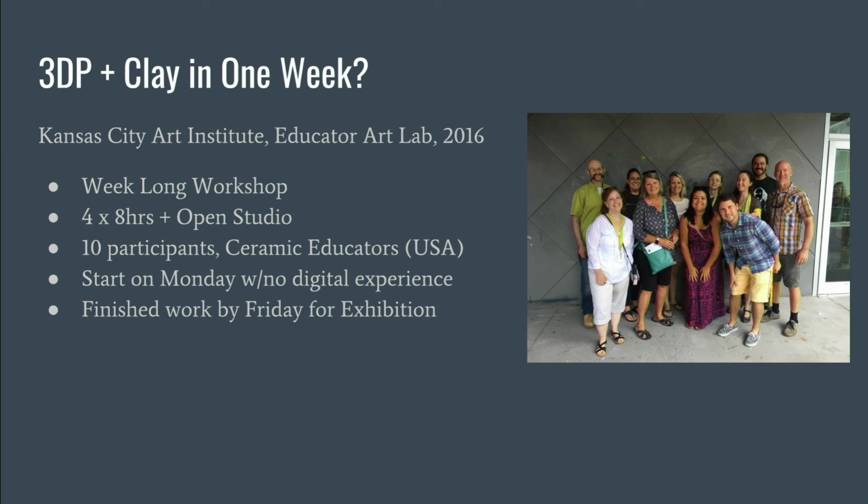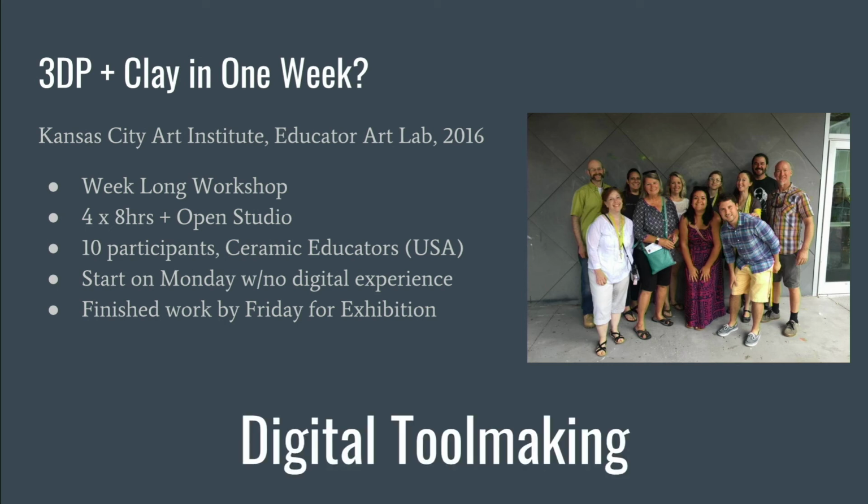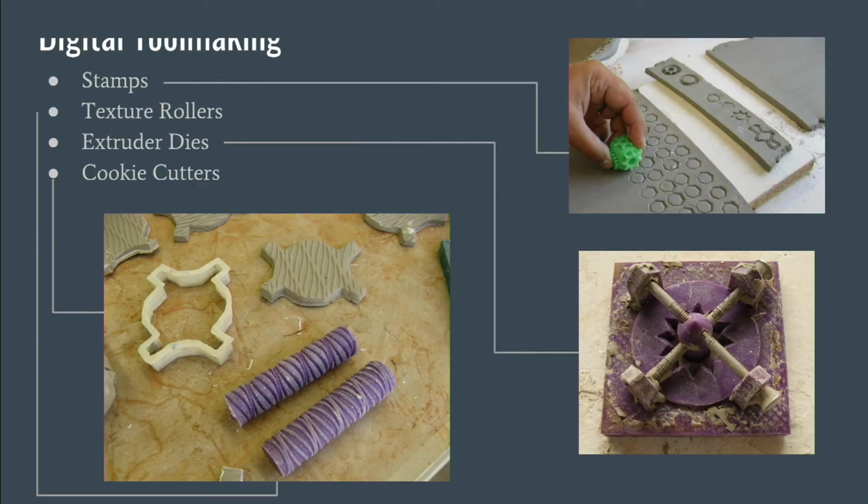It has to be so simple that it's going to work, because you want it to work for people the first time. But that means that you're not taking risks. And what's the fun in that? We want to try things out. We want to push things. So digital tool making was my answer. And I'll explain what that means.